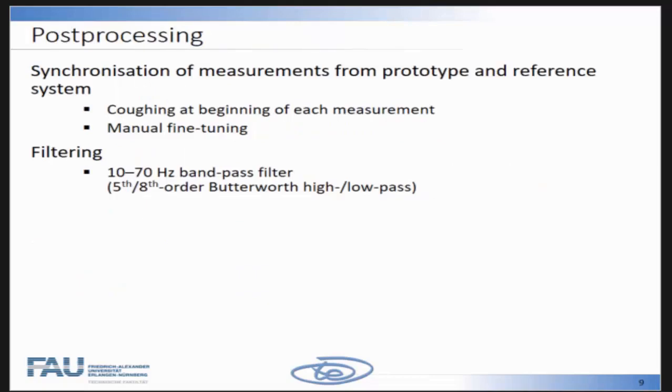Finally, we do the data analysis with MATLAB offline. As I will show in the next slide, we record two different data signals: first of all, from our prototype and from a commercial reference system. We use a cuffing signal at the beginning of the measurement, so we can afterwards synchronize the two signals by hand. As we focus in this particular application on the heart sounds, we do an additional filtering from 10 to 70 hertz, which are the main frequency bands for heart sounds.